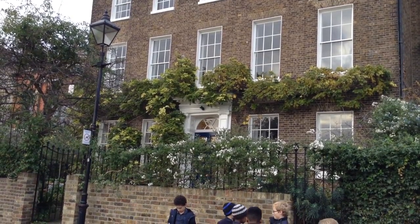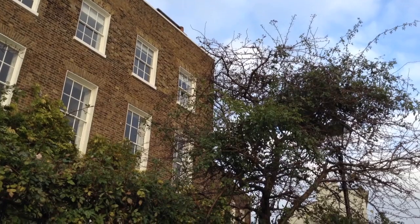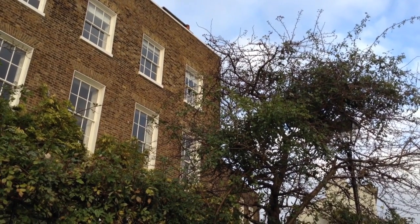This is Kelmscott House, a Georgian brick mansion on 26 Upper Mall. William Morris lived here. He made wallpapers and carpets, which were very popular in England.